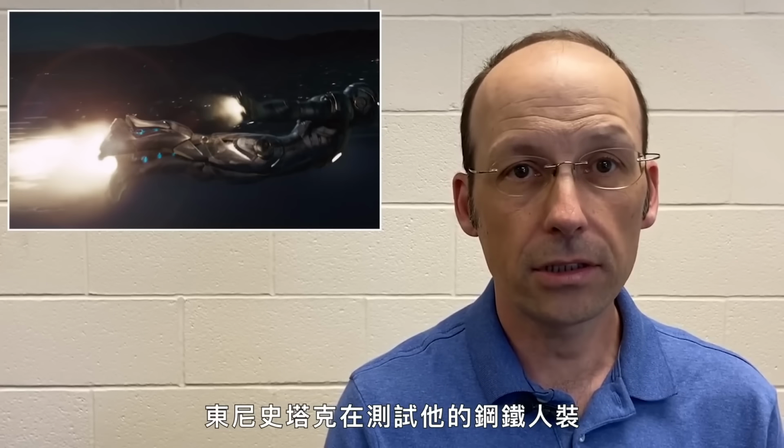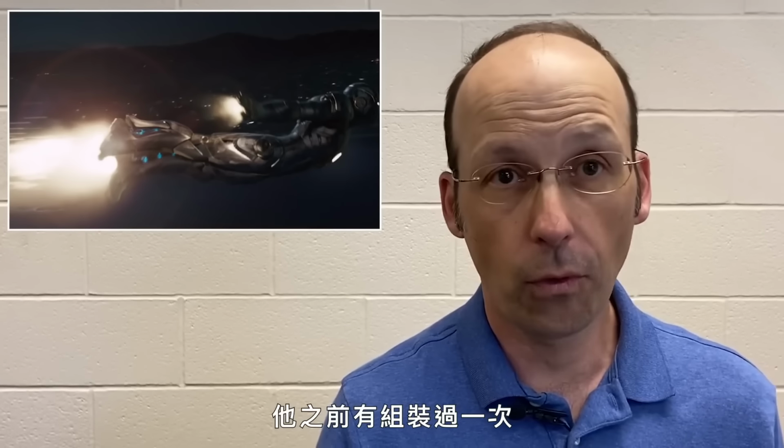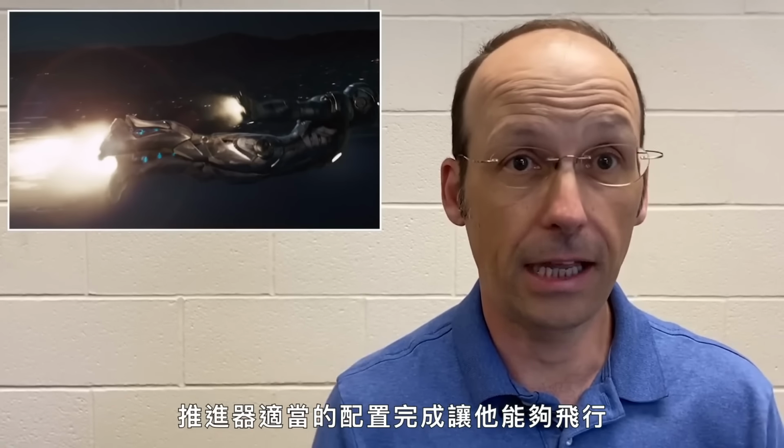In this scene, Tony Stark is testing out his Iron Man suit. He had built one before, but it wasn't as sophisticated as this one. Not bad. So he needs to make sure the thrusters are configured properly to allow him to fly.